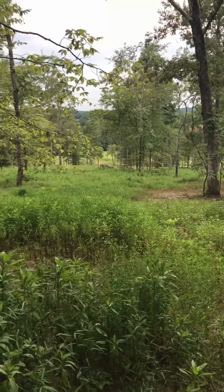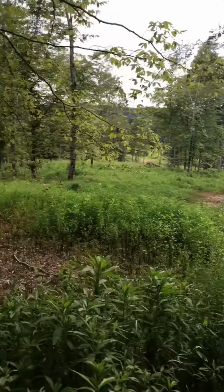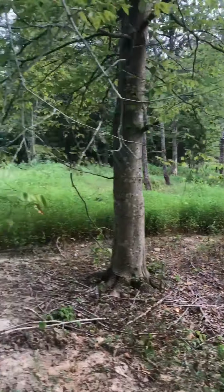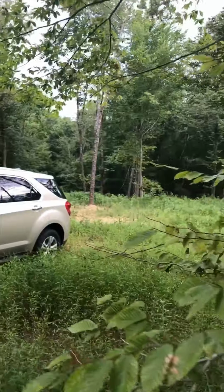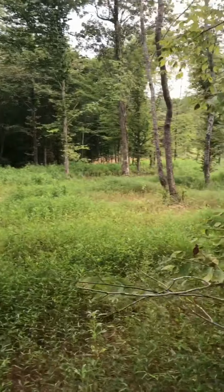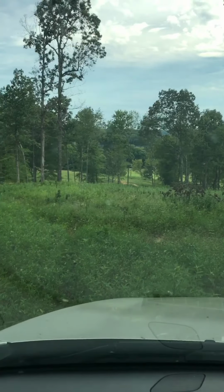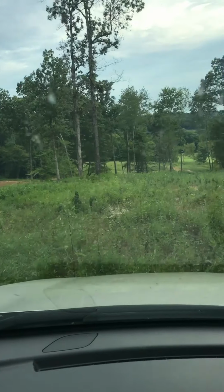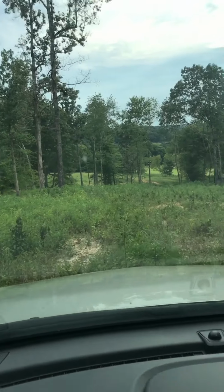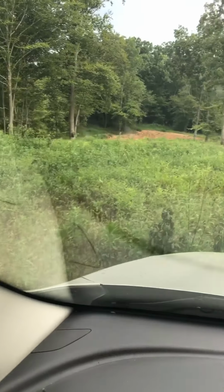Probably only seeing about 20 of the acres open here. Maybe 15. And then of course you got your timber all back that way. I'm gonna go ahead and drive down that way and take a look around, see if I can find this pond. I'm gonna drive down here. It looks like the pond is right there, actually. Missed it.